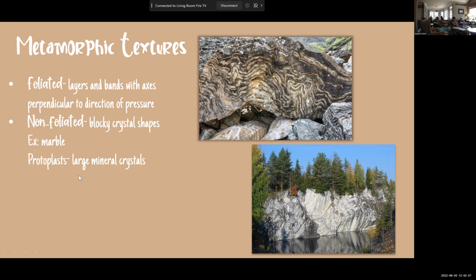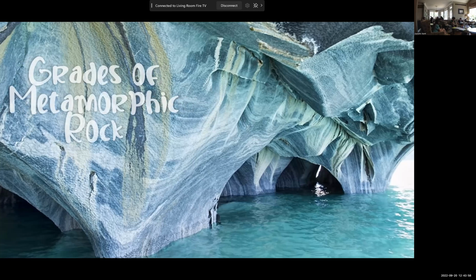And then your non-foliated, it doesn't fold like that, but you get these blocky crystal chunks, and then you can get porphyroblasts, which are like large mineral crystals. A great example is marble. So these are marble cliffs actually. If you have a marble counter in your kitchen, you can look at it. You might see big chunks of mineral crystal in it. Those are your porphyroblasts. There's some cool stuff about marble too that we'll talk about in a minute.